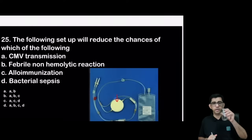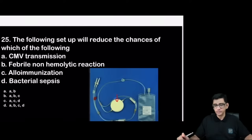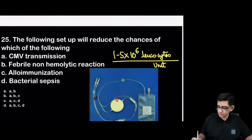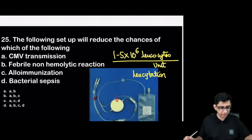Okay, let's look at question number 25, a repeat from the INI-CET exam. You can see a filter here. Our objective is to generate leukodepleted blood, that is, to give the patient a smaller amount of leukocytes. So either the word used will be leukoreduction, or leukodepleted blood would be the alternative term that can be used for it.